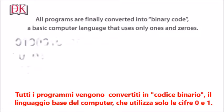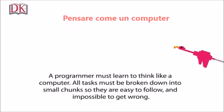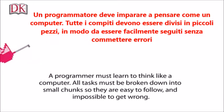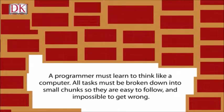All programs are finally converted into binary code, a basic computer language that uses only ones and zeros. A programmer must learn to think like a computer. All tasks must be broken down into small chunks so they are easy to follow and impossible to get wrong.